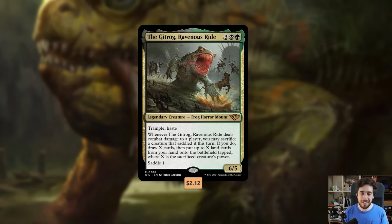It's Golgari, and basically the whole point of the Gitrog is we saddle it up with a huge power creature, smash in with the Gitrog, sacrifice the saddled creature, and then we get to draw cards and play lands from our hands equal to the creature's power. So if we have an 8-power creature, we saddle with the Gitrog. We're going to draw 8 cards, then put up to 8 lands from our hand directly onto the battlefield with the Gitrog's combat trigger, which is absolutely ridiculous.